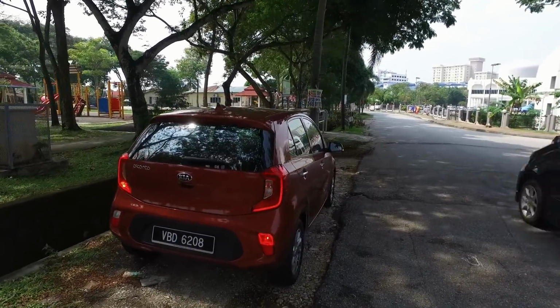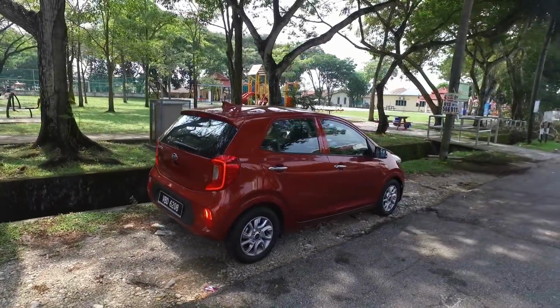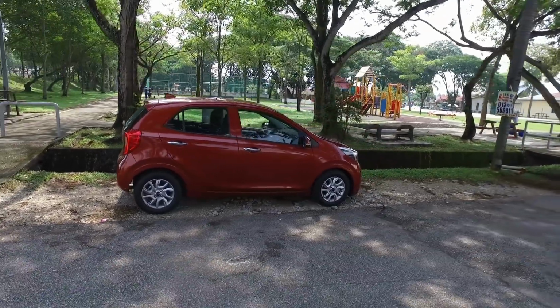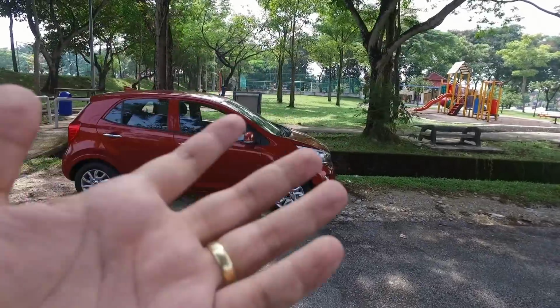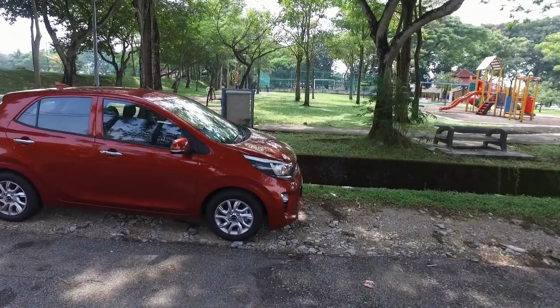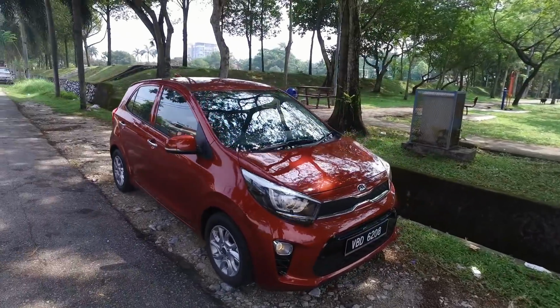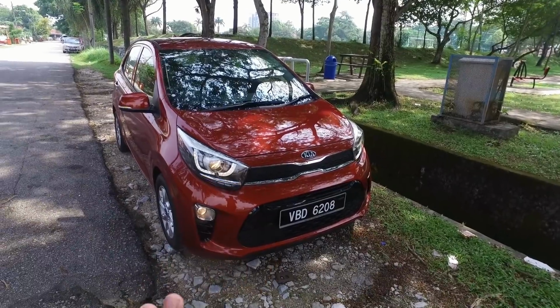In terms of design, let's look at the design outside. The Picanto is not a bad looking car. The silhouette is, to me, pretty unremarkable, but it is a pleasantly proportioned vehicle, and it's not something that you would call ugly. And there's evidently effort put into the front face of the car.